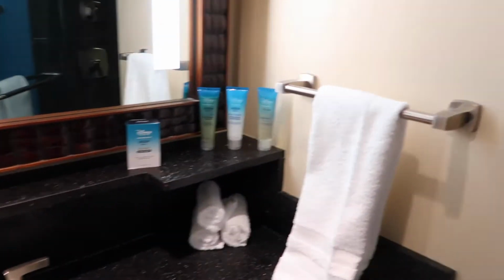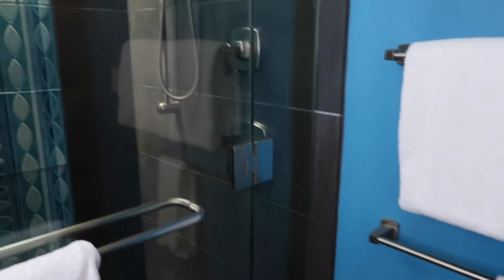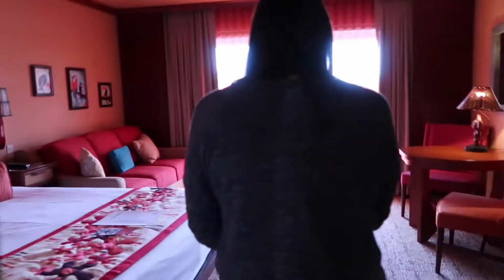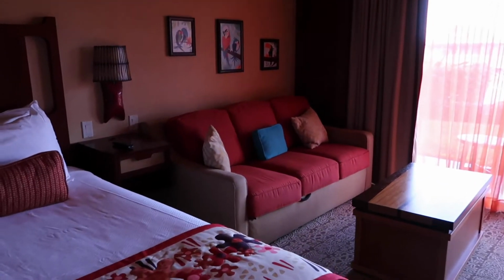They still have the bottles of shampoo here as well, but technically this has 2 showers. The other one's a tub, this one is just a shower, but if 2 people want to shower in the morning, you have that perk. Because these sleep up to 5, I believe. Yeah, because you have the bed here, and then that sofa is a pull-out bed as well, because I can see that little black handle.